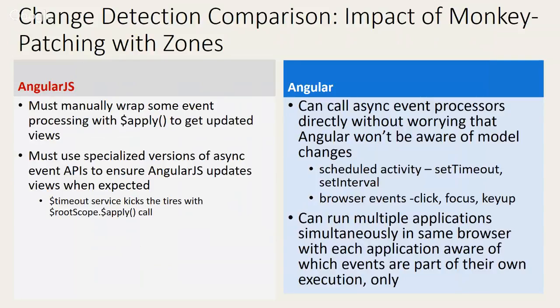Another possibility with this Zone.js is you can actually run multiple applications simultaneously in the same browser. I haven't done this, but this is one of the amazing things you can do with Zone.js. It's really a mind-blowing feature, and it's a little bit difficult to get your head around. But you don't need to understand its inner workings just to write Angular, but it's a pretty fascinating concept, and I'd invest a little bit of time reading about it just so you understand why you no longer have to worry about these timeout services and worry about registering third-party application code or including $apply whenever you're using third-party library code.